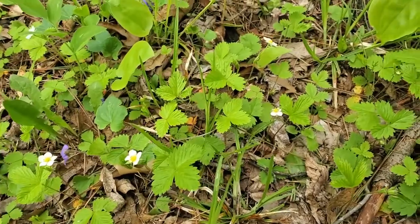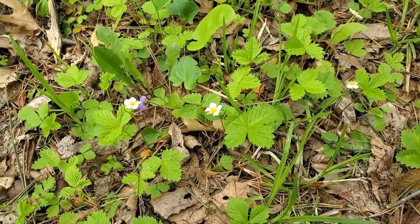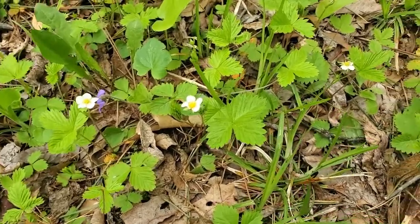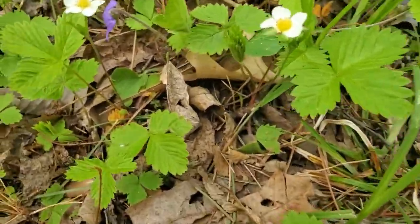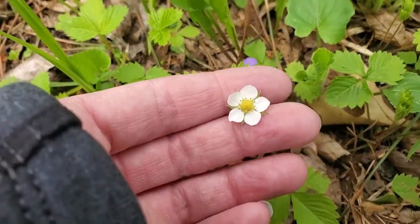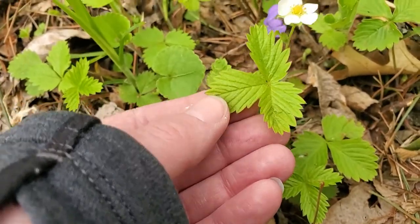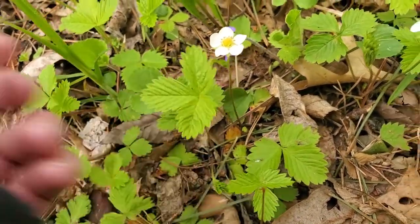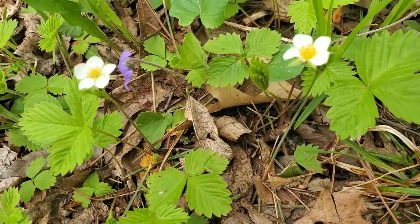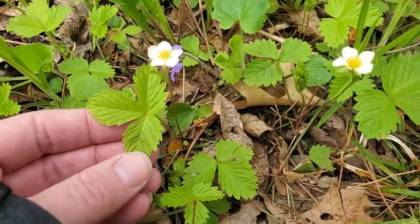I don't know that this flower is a true spring ephemeral, but we find it in May and into June. This is our wild strawberry. The flowers have those 5 white petals around a big yellow center, and the leaves are kind of toothed and they're always in 3. I know a lot of people teach their kids leaves of 3, let it be. And this is a great example of one that doesn't apply to that rule.